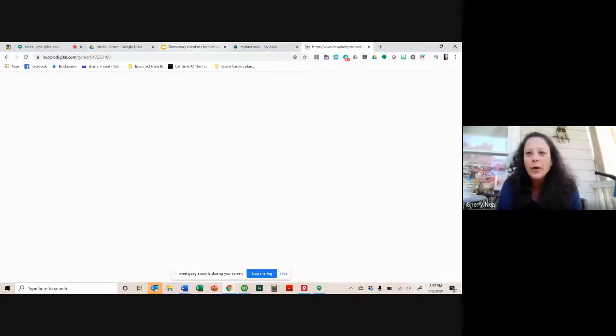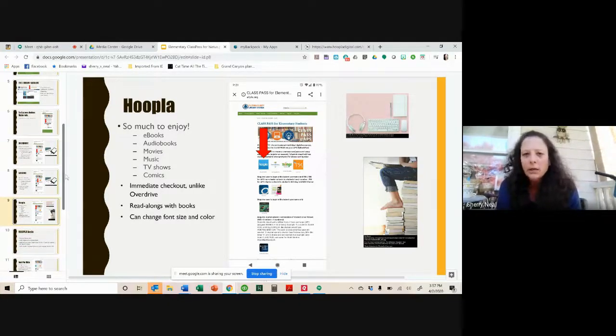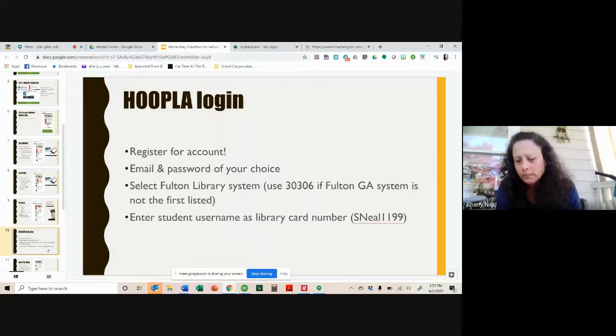All right. So I can't show you the cool thing, but with Hoopla, once you get in, do a few searches in there and see. With my middle school students, I always show them how if you search for the Beatles, you'll get comic books about the Beatles, music, derivative works like Beatles as inspiration, and movies about the Beatles. But Hoopla has a little more complicated login.